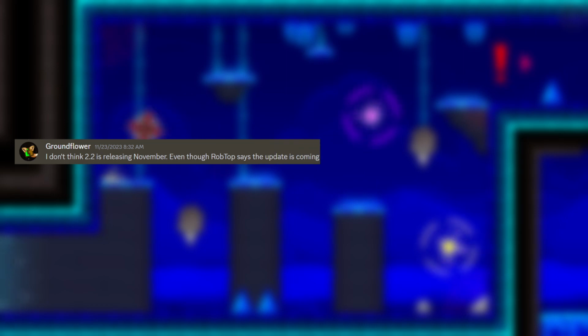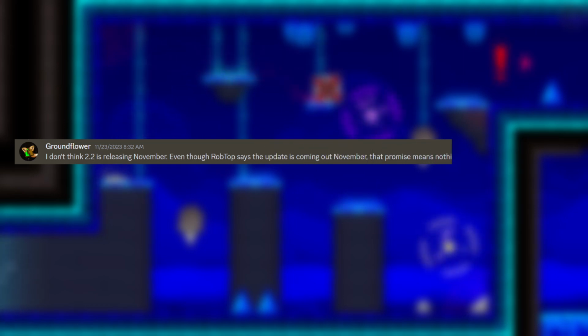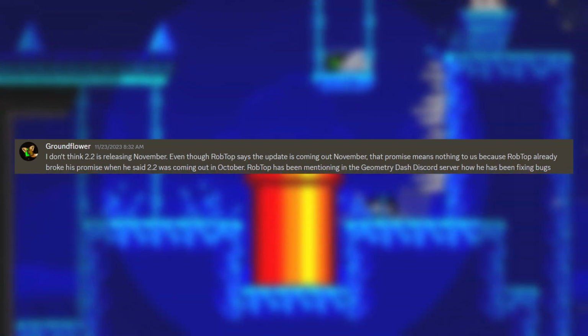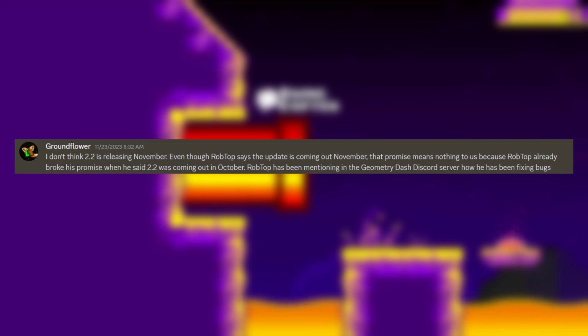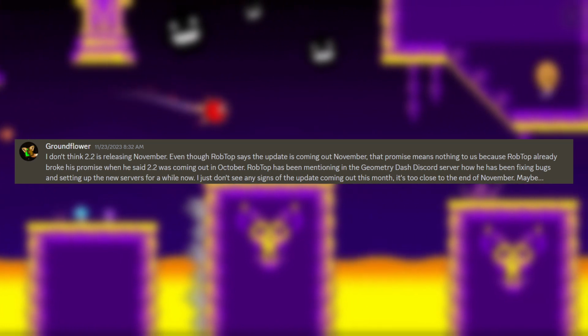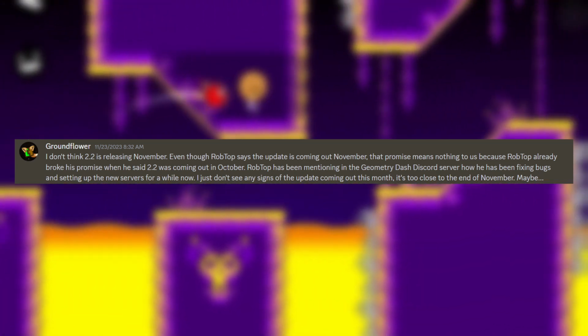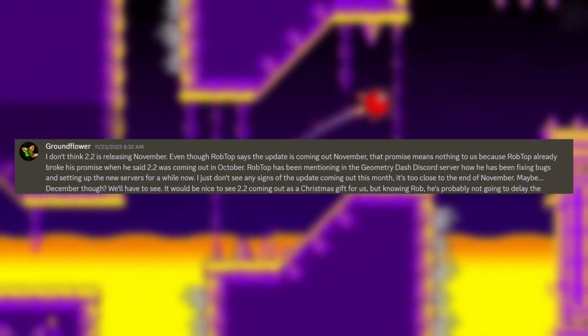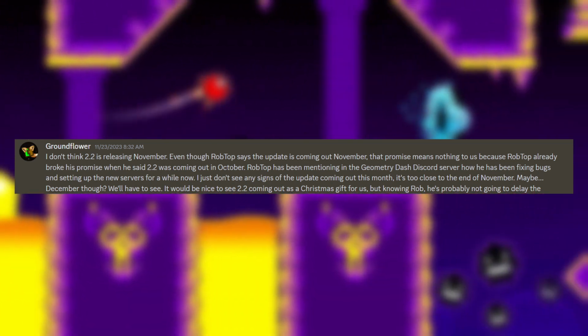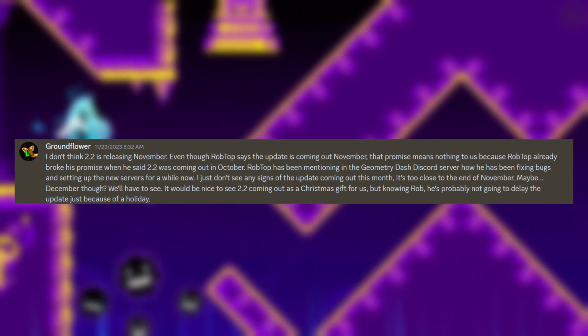Grand Flowers says, I don't think 2.2 is releasing in November. Even though robtop says the update is coming out in November, that promise means nothing to us because robtop already broke his promise when saying 2.2 was coming out in October. Robtop has been mentioning in the Discord of Geom how he's been fixing bugs and setting up new servers for a while now. I just don't see any signs of this update coming out this month. It's too close to the end of November. Maybe December though. We'll have to see. It would be nice to see 2.2 coming out as a Christmas gift, but knowing Rob, he's probably not going to delay the update just because of a holiday.